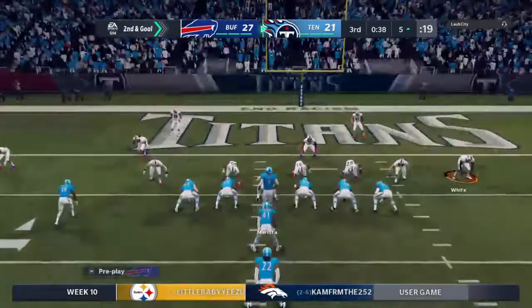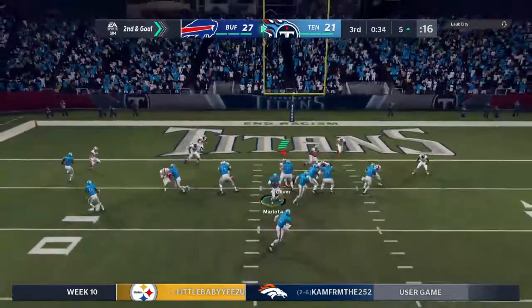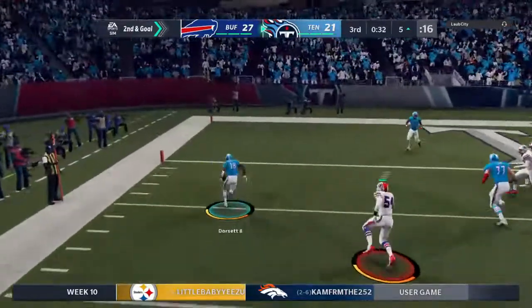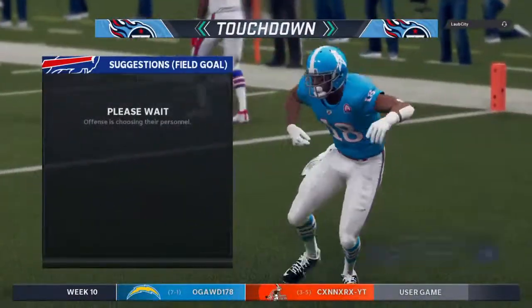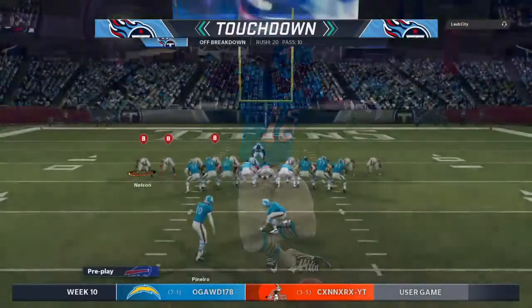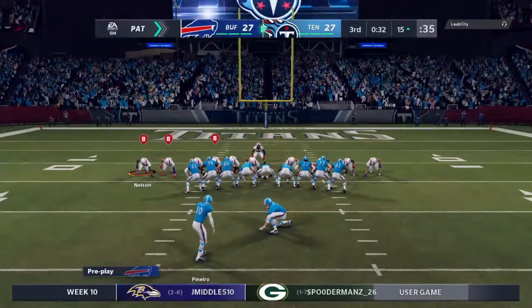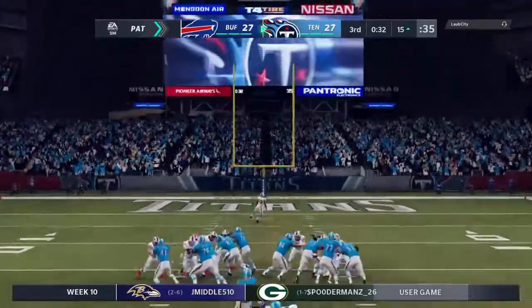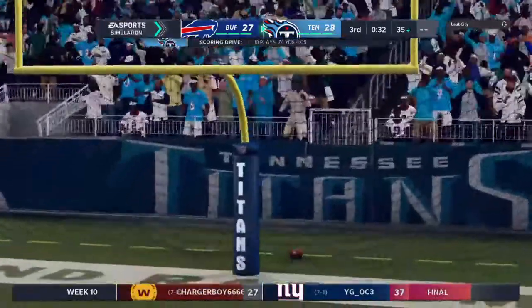And the ball smack dab on the 5-yard line. Here's 2nd and goal. Quick throw out wide from Mariota, and into the end zone for a Tennessee touchdown. Philip Dorsett, his 2nd touchdown of the game, his 3rd on the year. And the Titans are just an extra point away from moving out in front.